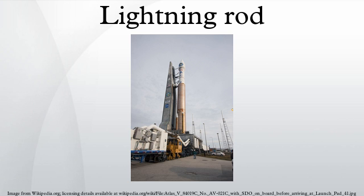A lightning rod is a single component in a lightning protection system. Lightning rods are also called finials, air terminals or strike termination devices. The lightning rod requires a connection to earth to perform its protective function.